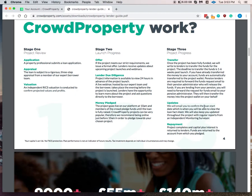And also what's super cool is they have a live webinar. The Crowdproperty team hosts the webinar, and also the borrower is on the webinar. So lenders who are looking to loan money on the deal have the opportunity to ask more about the project and ask questions directly to the loan borrower. And that's very unique. I've never seen that before on a peer-to-peer lending platform. Very innovative. So the project goes live on the platform at 10 a.m.